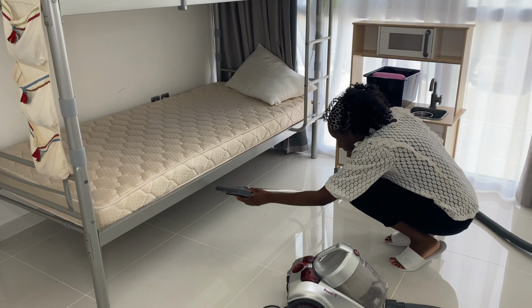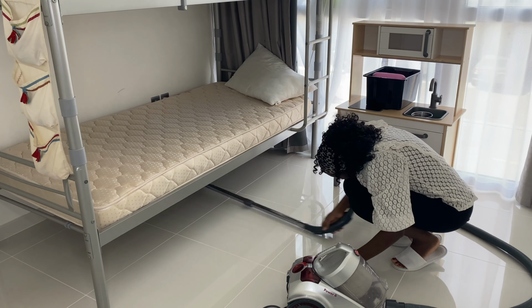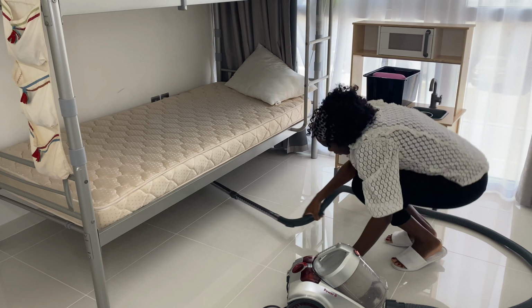The kids are currently on a 2 weeks holiday, so things are a bit slow. I'm having enough rest and sleep, so just having the much needed rest.